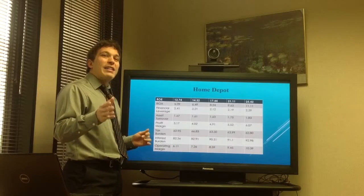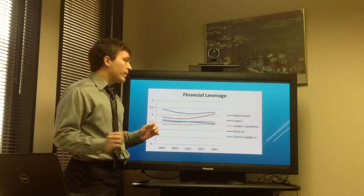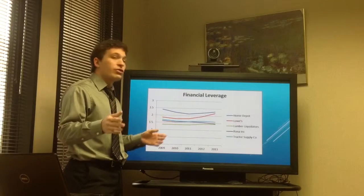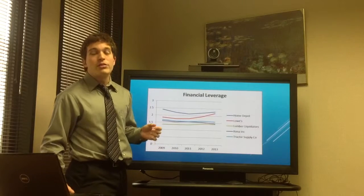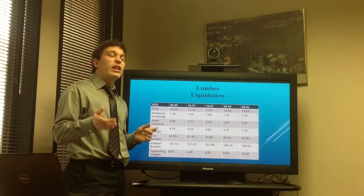The big problem I did have with Home Depot, though, was their high financial leverage. As you can see in this chart, their leverage was higher than all the other companies in their industry, which made them more risky, which is the reason why I did not choose this company. Now, going on to my last 2 companies, it was hard to decide just one, but I will show you which company I chose and why.